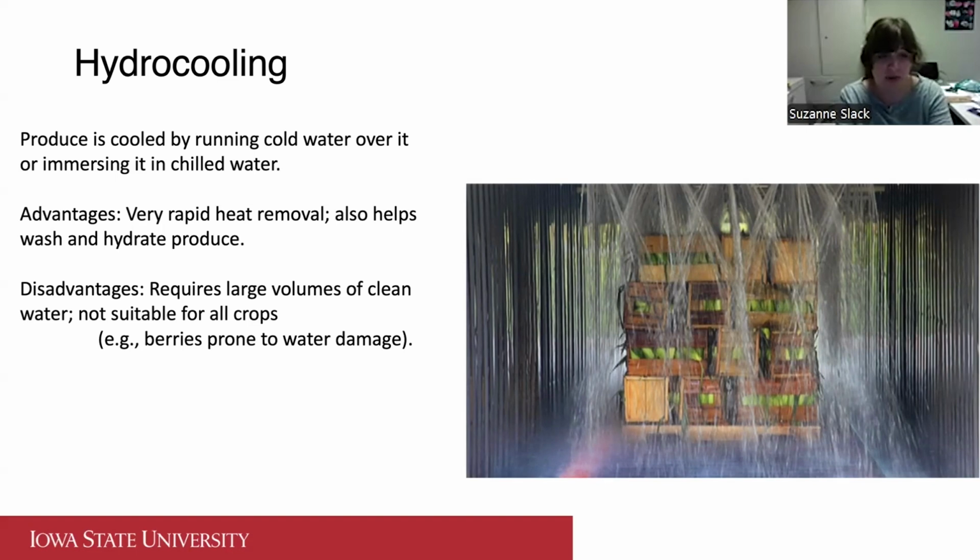Disadvantage, it has to be potable water, so you have to have large volumes of clean water available. It's also not suited for all crops. A lot of crops can't handle being wet like this, so it's very crop specific. As you can see here, this is a co-op in Southwest Virginia that has a hydrocooler. So this isn't a small operation, but there are different ways of doing this at different size scales. This is just a larger scaled one.